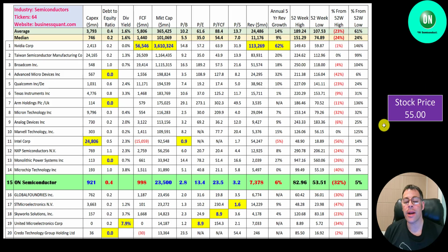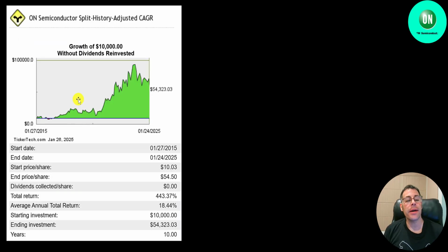The stock is $55 a share, which is only 5% away from its 52-week low, 32% below its 52-week high. It could be a good time to get in. If you put $10,000 into this company 10 years ago, at the peak in 2021, you would have been close to 90,000. But it has come down since then. Your 10,000 will be 54,000. Still a really good return.